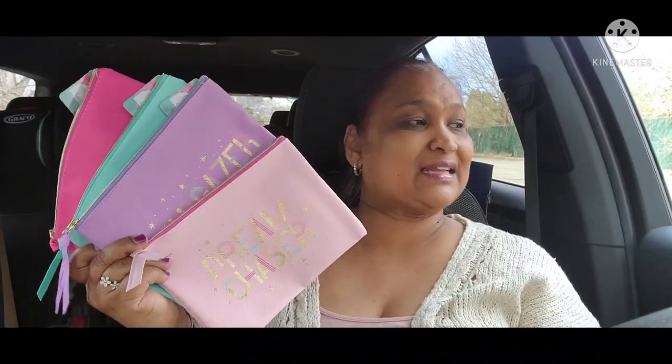Now, I have a lot of cosmetic bags that my daughter gets me from her company store because she's for Estee Lauder. But the Dollar Tree ones, they just pack some life into me. I just light up when I see them because I absolutely love to get them. And I love to put them in giveaways as well. I absolutely love to do that.